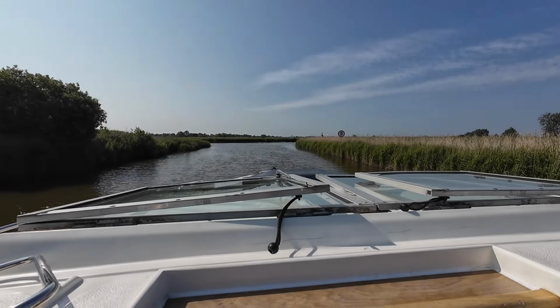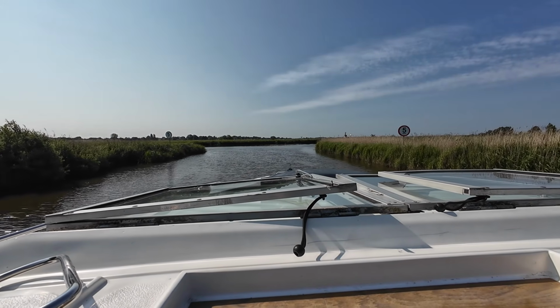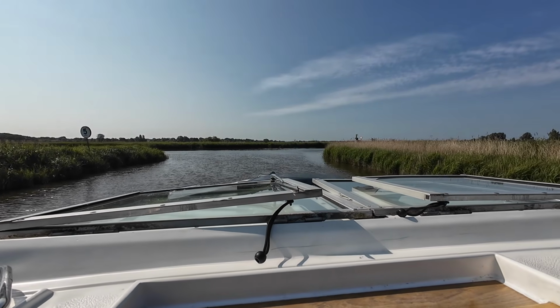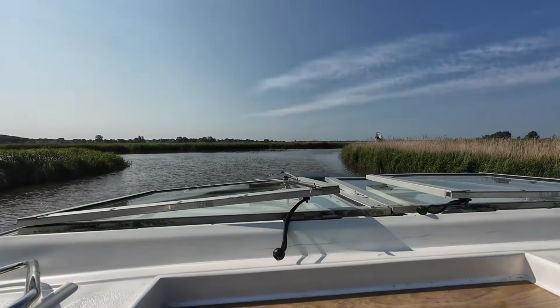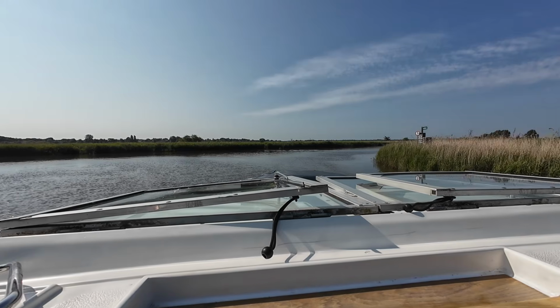So last night we stayed on Womack Island. It was absolutely beautiful. And now we're just coming back to the main river, which is called the Thurne. There's a nice windmill you can see in the distance there. And we're about to join this main bit of river. The wind seems to be picking up a little bit, but that's okay. We did learn our lesson this morning in the fact that we did struggle to get out of our mooring point. Which was ridiculous because we weren't sandwiched in by boats or anything.